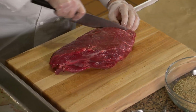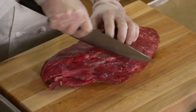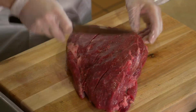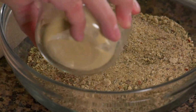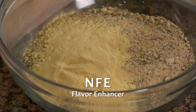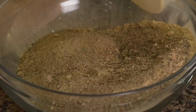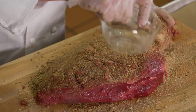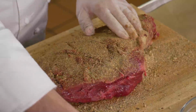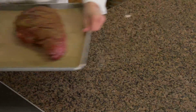So what I've got here is a beef shoulder, a great cut for this kind of slow cooking application. And I'm going to show you how we'll layer flavor and umami through every stage of the preparation. So I'm starting with the dry rub using NFE-PY, and I'm adding that to a traditional blend of basil, garlic, oregano, and black pepper to make a dry rub for the beef. So I've coated the whole roast with the rub as our first layer of umami enhancement. And now I'm going to dry roast it at 375 degrees for approximately 90 minutes.